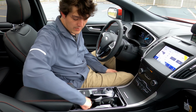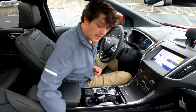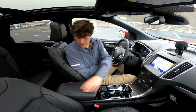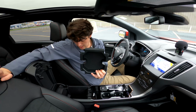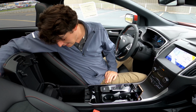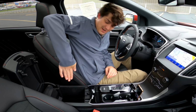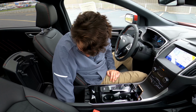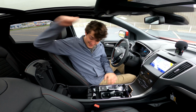Dual cups right here with the little retractable guys in there, just in case you have a smaller drink. Another great thing about this is take your phone, bang. Console here, love the red stitching as well. You can take this change bin out. It's got a little felt thing right there. It has 12-volt charging in here, and this thing is honestly cavernously deep. Like, that is up to my elbow. This thing's got to be easily over a foot, like 14, 15 inches deep.